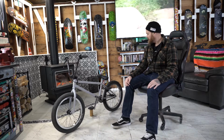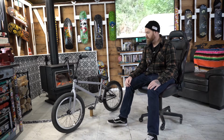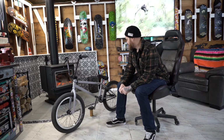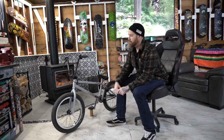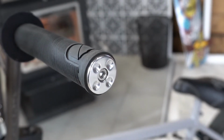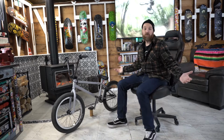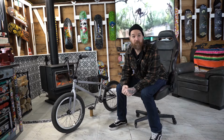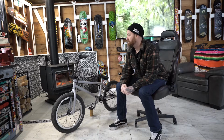S&M Perfect 10 bars, trans black. S&M Credence stem, Credence grips. Custom Matt Behringer made bar ends. Apparently, according to him, the only pair of four holes ever made, that a good friend of mine had made for me for my 40th birthday, which is pretty sick.